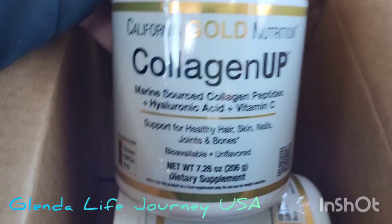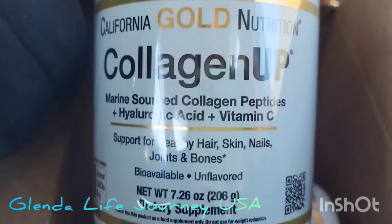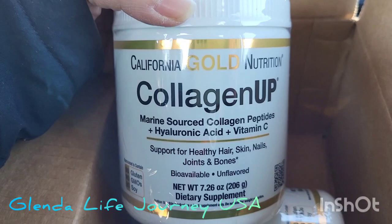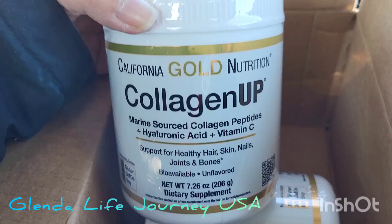Collagen Up, California Gold Nutrition. It's a marine source collagen peptides. Vitamin C. Support for healthy hair, skin, nails, joints and bones. Kasi nga, we have bone problems, joint problems, and nail problems, and skin, and we don't want our hair so rough, so we need this. And let's see.